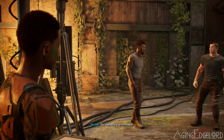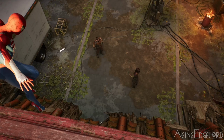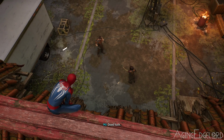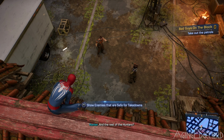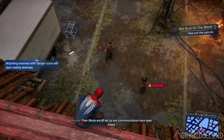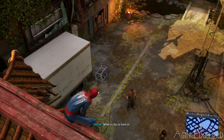Our departure is imminent. Who are these people? I'm gonna find out. Good luck. Need to take these 2 out nice and quiet. And the rest of the hunters? Their blinds are all set up and communications have been linked. We're ready. What a city to hunt in.